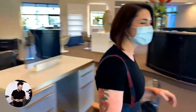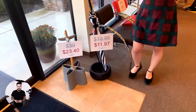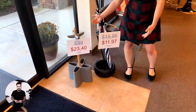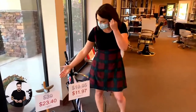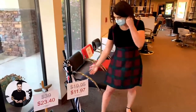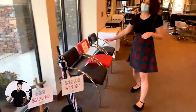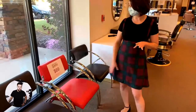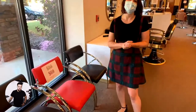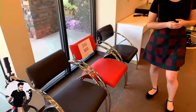So we're gonna swivel around here just to show you a couple of random small items to start with. We have some umbrella stands, which are obviously a staple in a lot of salons. This first one's only $23.40 during the sale. This one's basically $12, so that's good. We also have some reception seating. All of the colors of this specific model are 30% off. We have a ton of different reception options, in addition to this.